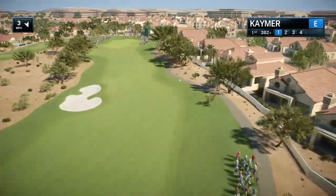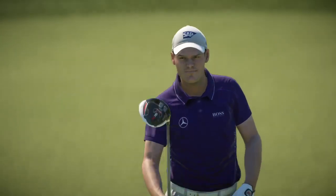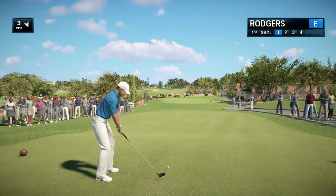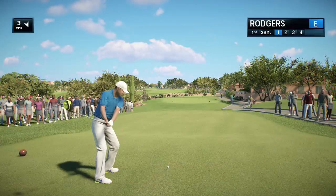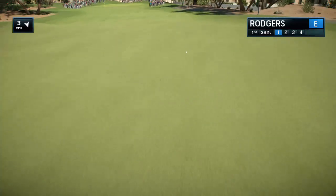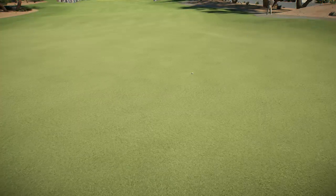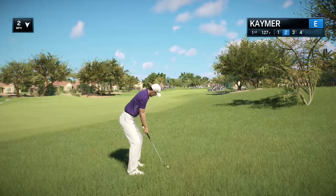Now, this is not hitting in the right direction. No, it looks like it's going to be in the rough. We moved that one out there, but he is not going to like the lie. That moved down in the rough. Second shot coming out of the rough here.